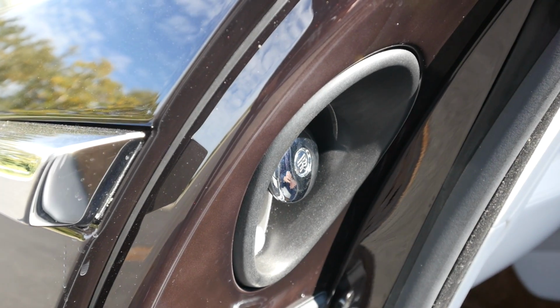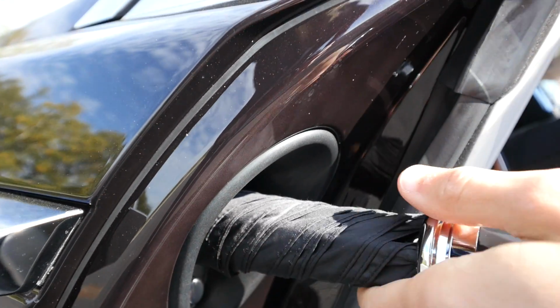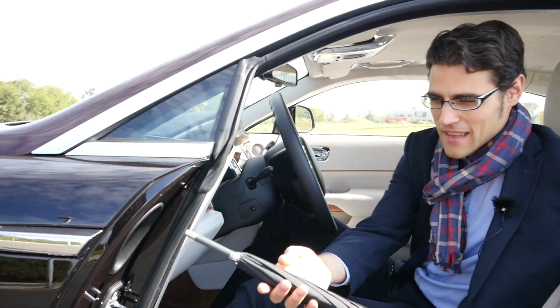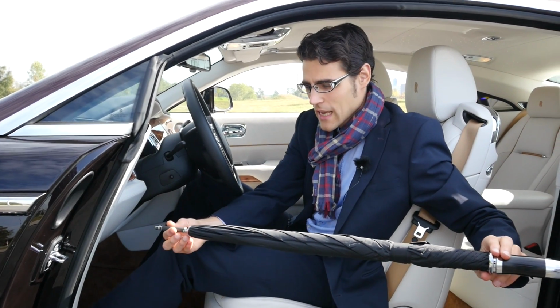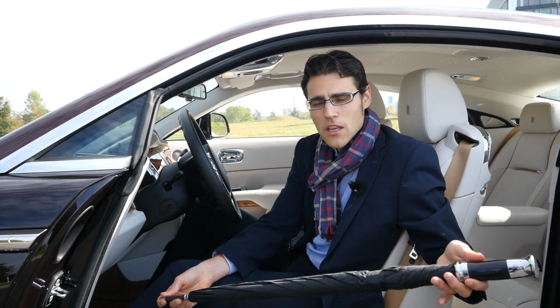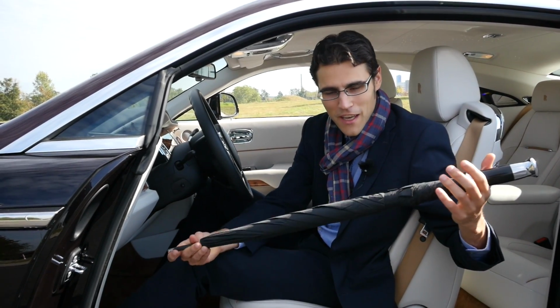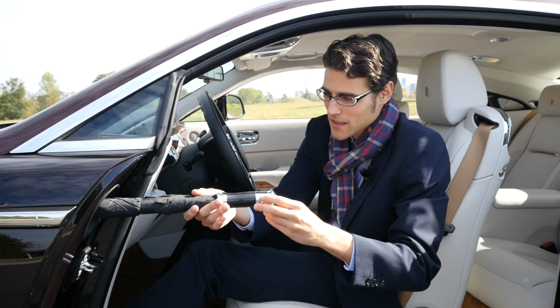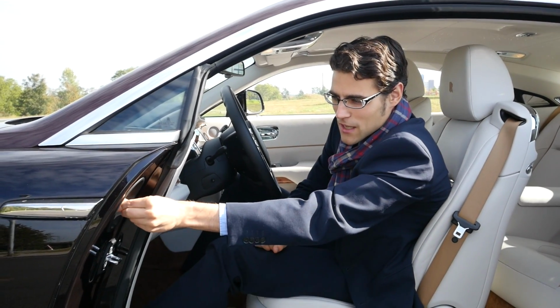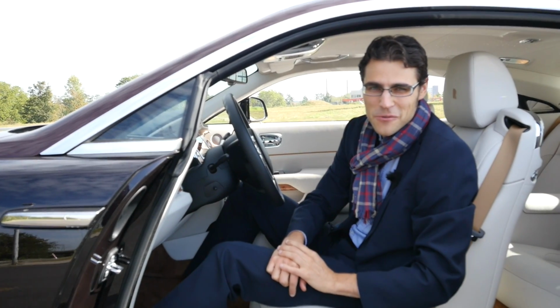And one signature feature is the umbrella. It's hidden right here with the really nice mechanism, and there it is, kind of huge actually also. And that's also this kind of bespoke feature, because with the Rolls-Royce you can also pick the color of your umbrella yourself. In this case it's plain black, and it's actually on both sides of the doors, so you don't get wet when you're in London and get out and it's actually raining.